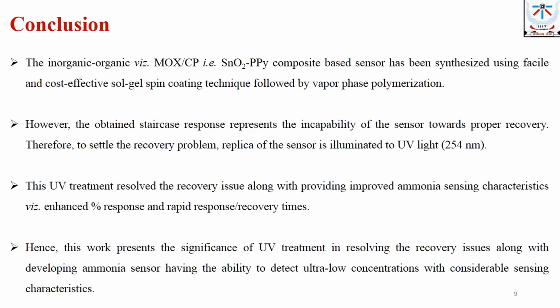So herein, the inorganic and organic, that is metal oxide and conducting polymer, composite-based sensor has been synthesized using a cost-effective and facile sol-gel spin coating technique, followed by vapor phase polymerization. However, the as-fabricated sensor is not found suitable for practical applications due to its incapability towards proper recovery, representing baseline instability in the sensor. Therefore, to settle the recovery problem, a replica of the sensor is illuminated with UV light. This UV treatment resolved the recovery issue along with providing improved ammonia sensing characteristics, that is enhanced percentage response and rapid response and recovery times. Hence, the presented work represents the suitability of the fabricated sensor towards practical applications for ammonia detection.